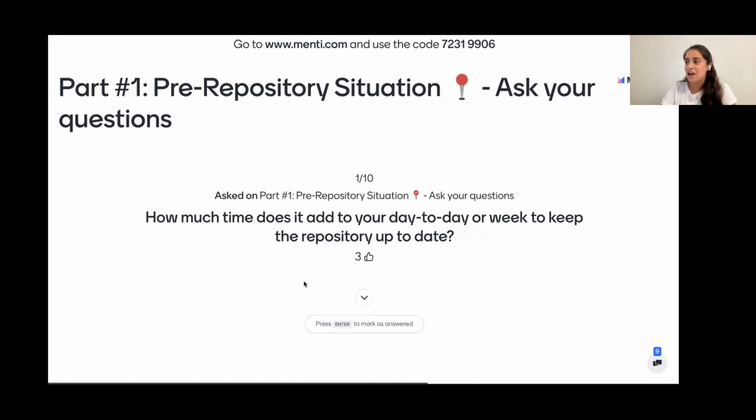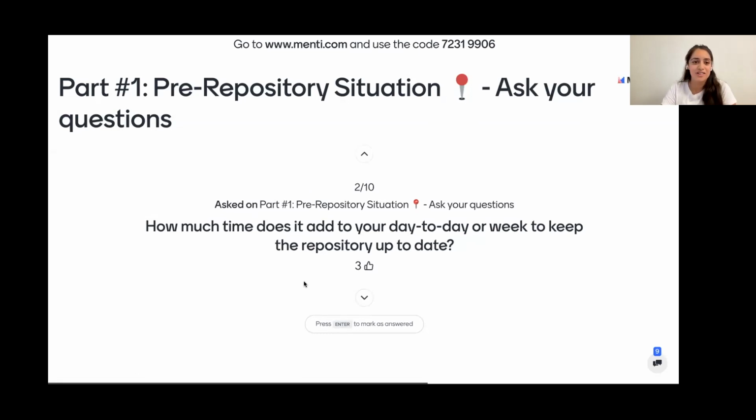Okay, so we got one question. How much time does it add to your day-to-day or week to keep the repository up to date? You want to take this, Markéta, or shall I? Both. I have never thought about it from this point of view.